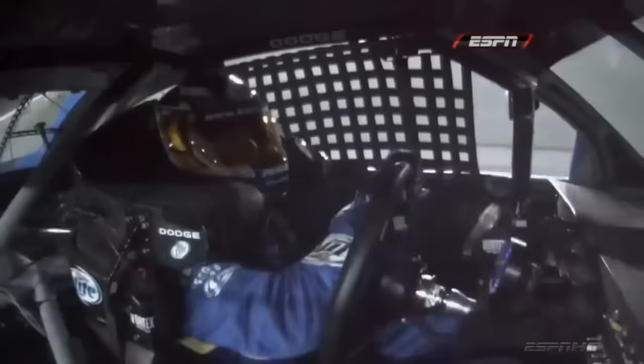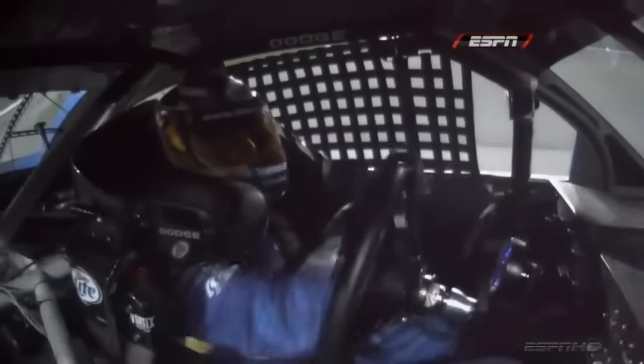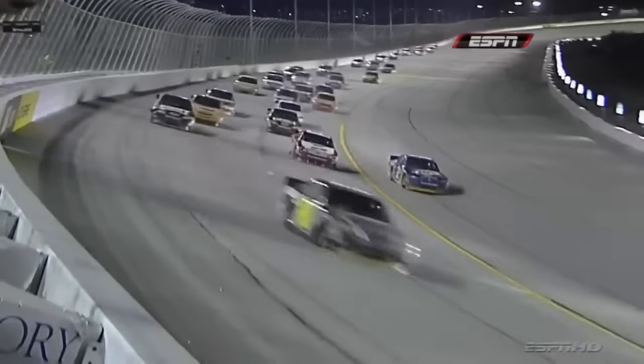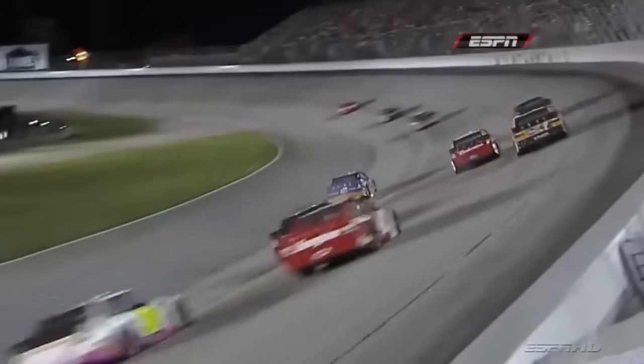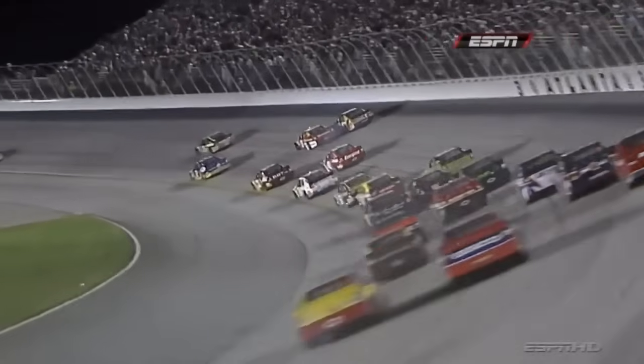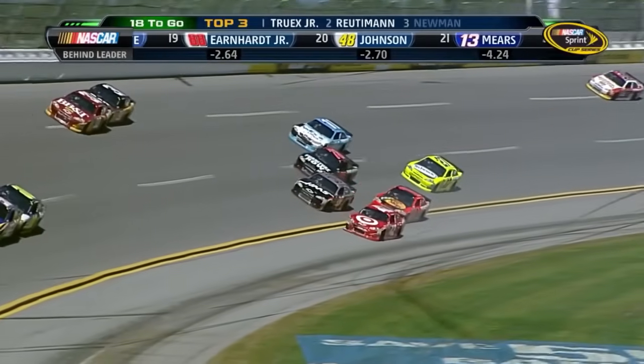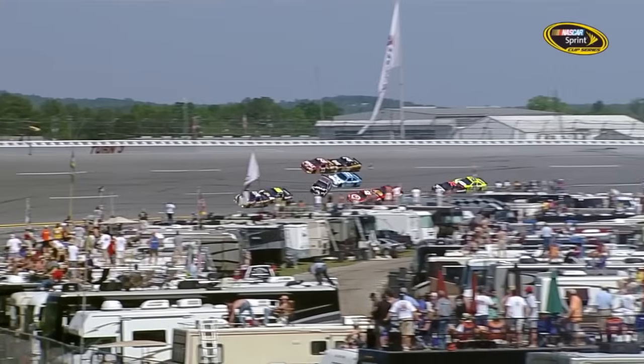And only just great ability right there kept that from being about a 20-car wreck. All clear. And Kurt is still shown in 5th position even after all that. Yeah, he's got some damage, though. He got some pretty good contact on that right. Truex. Whoa, no. Newman saves it. An amazing job of driving.